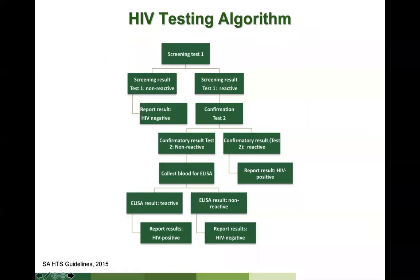So here's the testing algorithm that we use in South Africa. Firstly, for now, in terms of our case scenario, we did a screening test, right, which came back reactive, so it was positive. So we are here, right? We are not yet at a state where we can initiate the patient on ARVs. So if we have that, then the next step is to do a confirmatory test. So that is a second test.